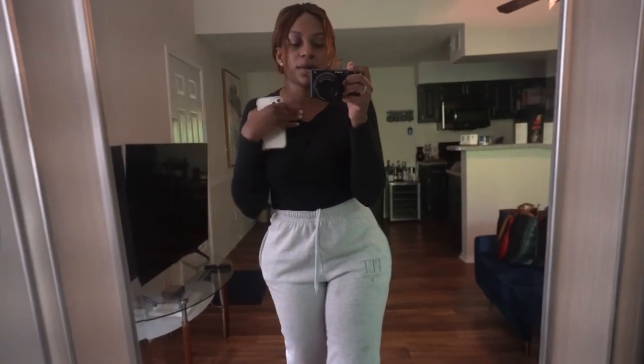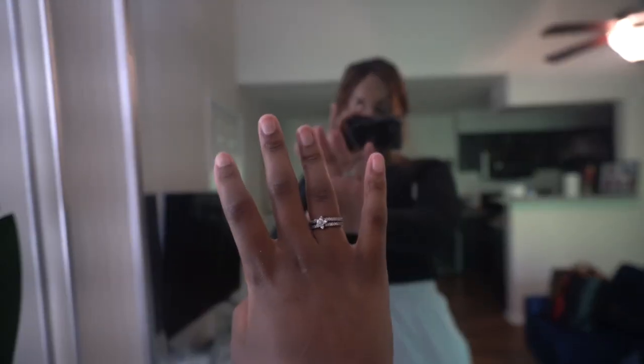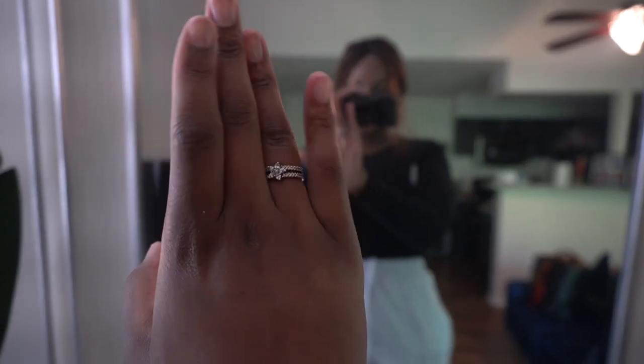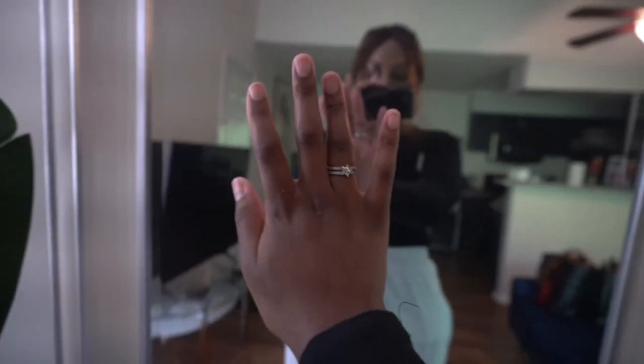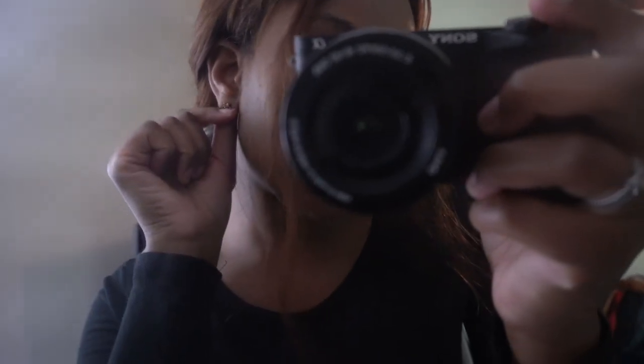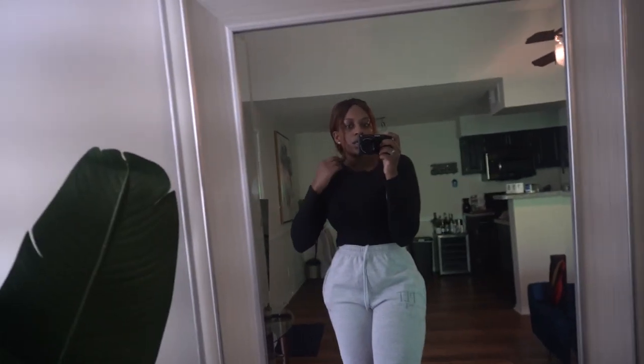Oh, I meant to put on a necklace. I'm gonna do that. So the jewelry I'm rocking today is from Pandora. I love this ring. Super cute, beautiful. It's amazing. Ignore my nails again. We are getting those done this week. But yeah, I really love this ring. Super pretty. I have the matching earrings. And I also have a matching necklace. I just need to put it on. But yeah, this is what I'm working with today.